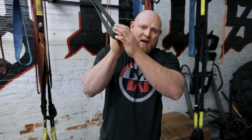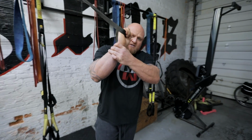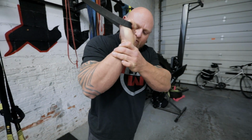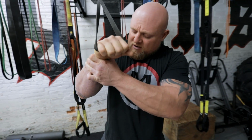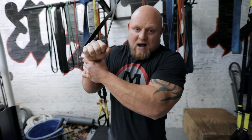The first one that I like to use a lot of is just a band forearm curl. So what I'll do is I'll set my hand here, brace my wrist here, and then I'll just curl this down. As you can see, it's really working those forearm muscles. Now, this is kind of for vain, you know, aesthetics, but I have noticed that the stronger and thicker my forearms got, the more control I had on a bench press.